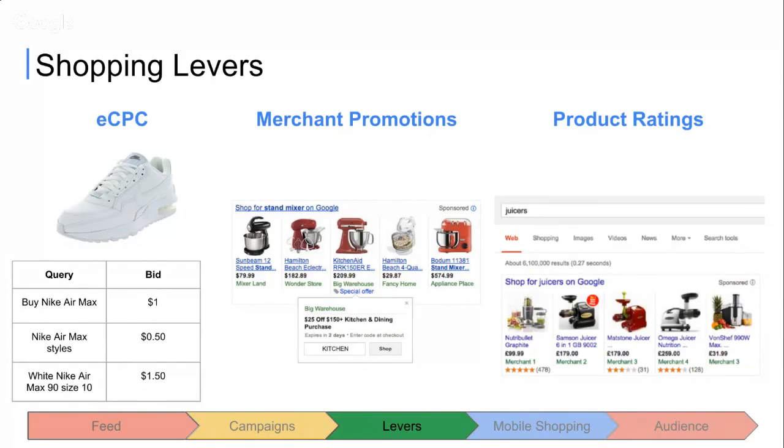So with eCPC, we all know that it can adjust bids up or down depending on the estimated conversion rate using a series of real-time signals that, again, third parties just don't have access to. It'll essentially allow you to bid at different levels for different queries. Now, we don't typically talk about shopping in the form of keywords and so on, but we do know that one product might be triggered by 20 or 30 different queries.